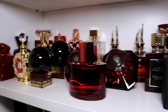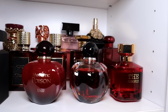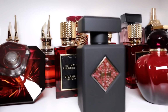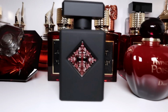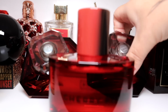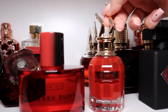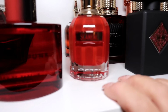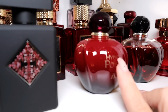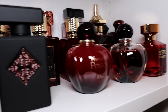All right. Black and Red. We're at the Black and Red department. And this section is staying pretty much, all of it. However, I'm definitely thinking of getting rid of not one, but two of these Scandals. They're very nice, but they're not love of my life. You know what I mean? This is like a nice contemporary version of Hypnotic Poison, but still, if I were to choose, I would probably go with the Hypnotic Poison.